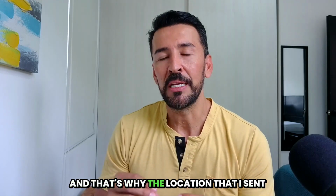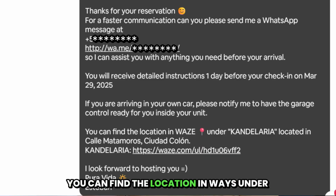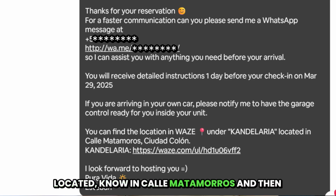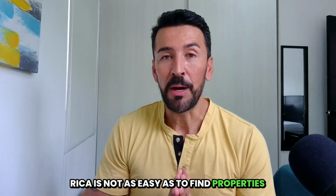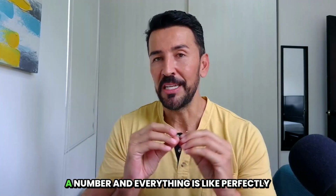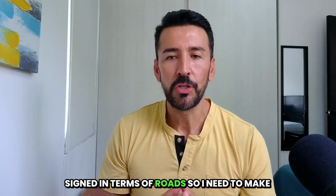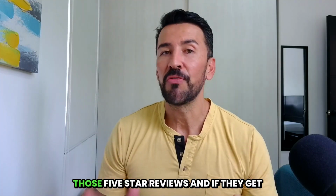And that's why I send them the location in maps. Here you go: you can find the location in Waze under Candelaria, located in Calle Matamoros. And then I send them the link in Waze. Here in Costa Rica, it's not as easy to find properties. It's not like every property has a number and everything is perfectly signed in terms of roads. So I need to make sure they don't get lost. I want those 5-star reviews.